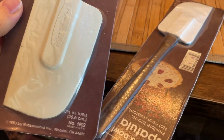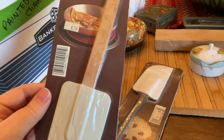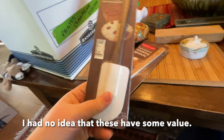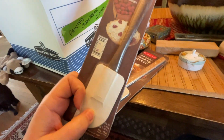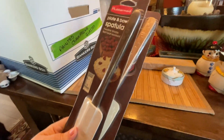Is there anything left? What is this? Oh, I grabbed these because I could use them. And it looks like these are older. She got this one for 67 cents. Sorry, need to zoom out here. She got this one for 67 cents. Rubbermaid spatula. And this one for 38. So hopefully they're still nice and, you know, spatula-y, so that I can use them because I actually needed some. All right, what else do we got?